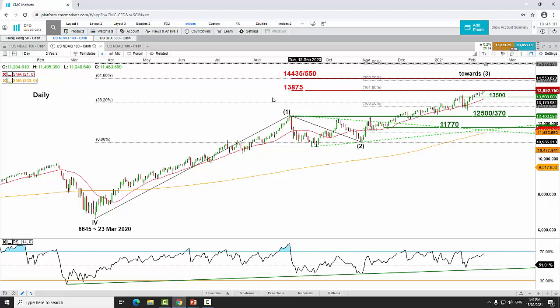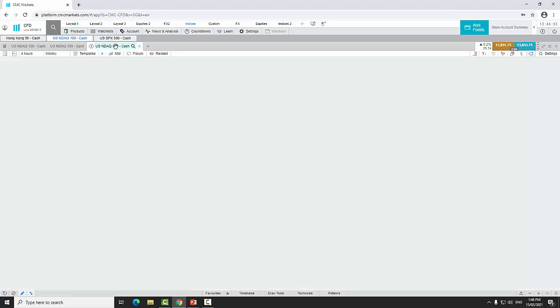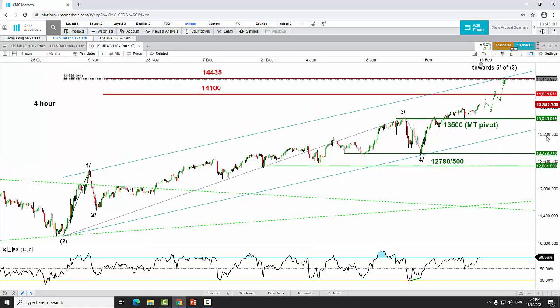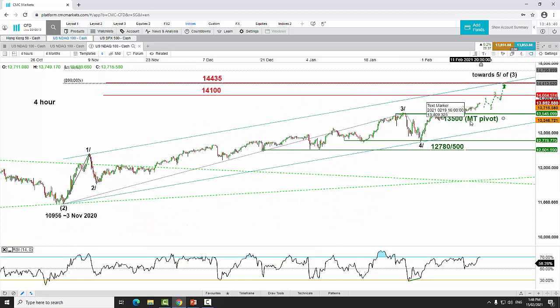So for this week's strategy on the 4-hour chart, I will tighten the key medium-term pivotal support to the 13,500 level, looking for further upside towards 14,100. Above 14,100 could take us much higher towards the next resistance at 14,435.